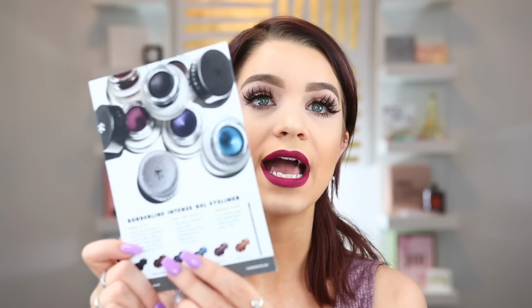Moving on to the next box. This came from Stilazzi. I believe I'm pronouncing that right. So it looks like they sent over some of their new eyeliners. It also looks like there are some brushes in here. So these are their Borderline Intense eyeliners. So it looks like we have 6 different shades. These look actually to be really, really fun, different colors. Love this. This is really pretty.